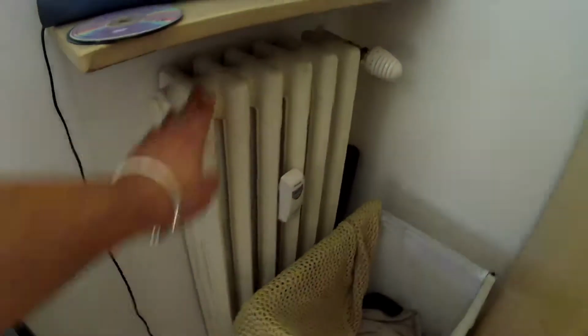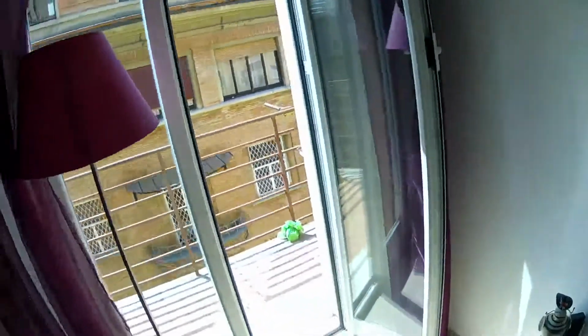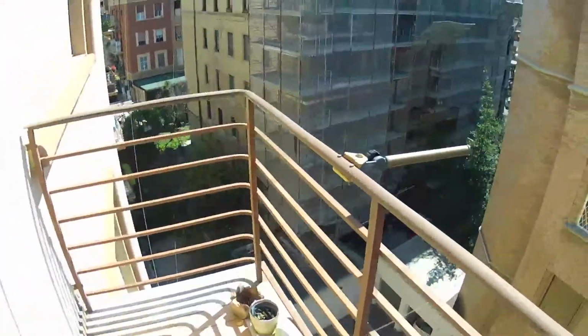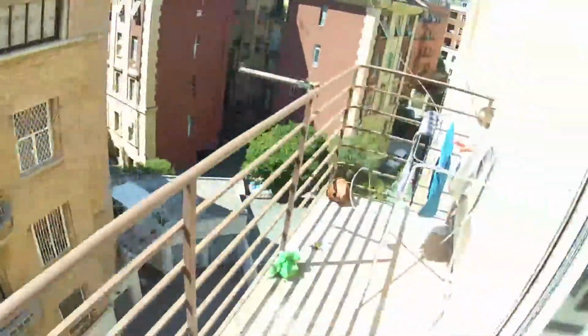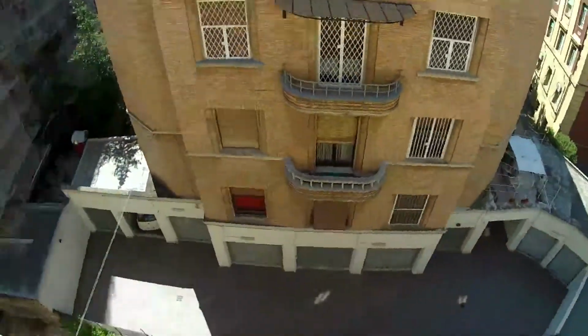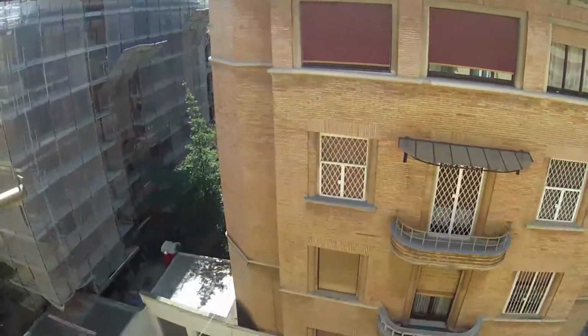This is a closet, of course, it's full of the actual tenant's stuff and clothes. Heating is provided by a radiator, as you see. Water is heated by a boiler. So as you see, this is a little balcony, very, very nice. Here you can dry your clothes by hanging them. As you see, this is the internal courtyard of the house, the apartment.